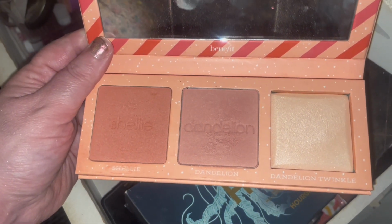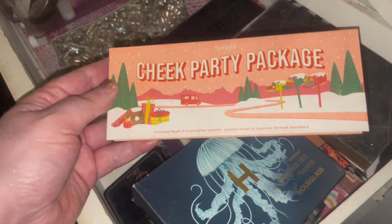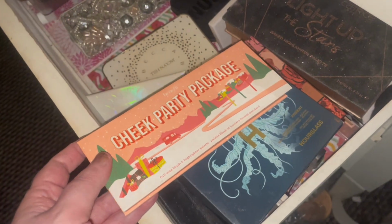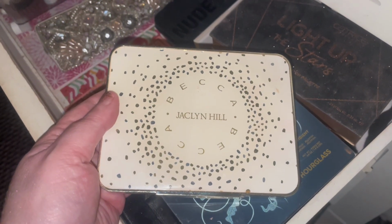So you're getting Shelly Dandelion and Dandelion Twinkle. Definitely want to use that more. It's weird though, Dandelion looks like it's got hard pan already. So yeah, keeping that.